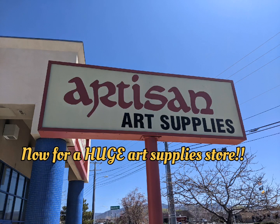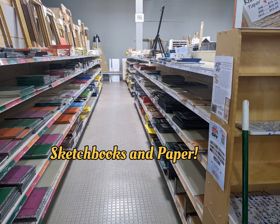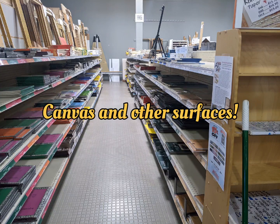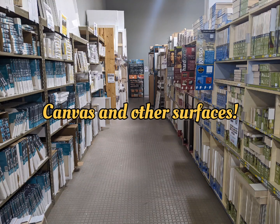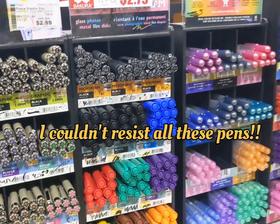I'll show you the final product here after I filled in the trees and some of the branches in the bottom. The next move was to go to an art supply store. And this store, Artisan, is a place that Georgia O'Keeffe actually used to shop. It is enormous. I've only seen one other art store that was as big, and I just couldn't believe it.